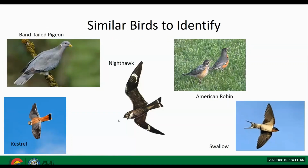So some other similar birds that you might want to know identification on, because you're going to see small birds flying all over the place when you're out there hunting, and you want to make sure you're not going to be shooting the wrong species that doesn't actually have a season on it.